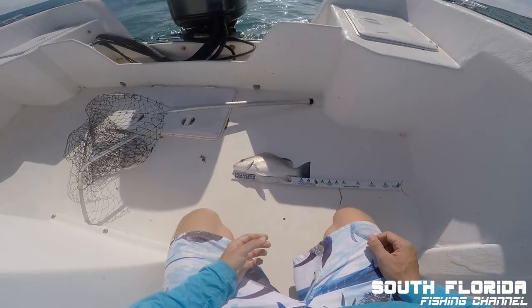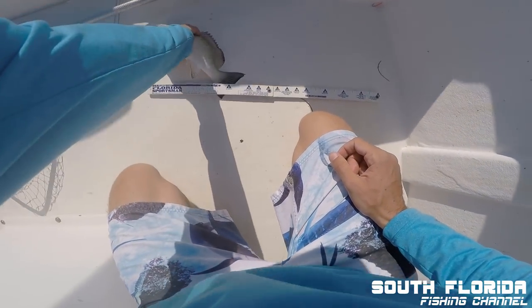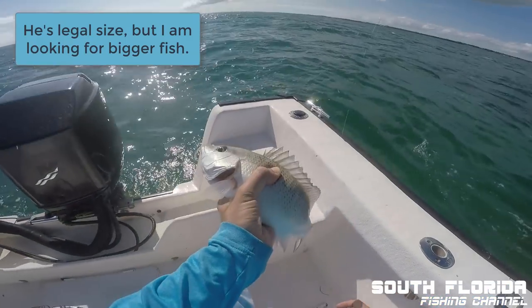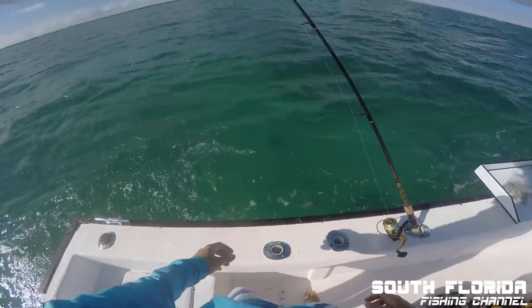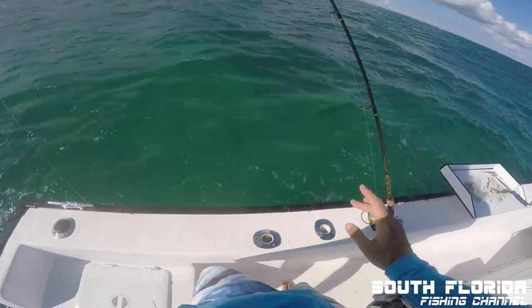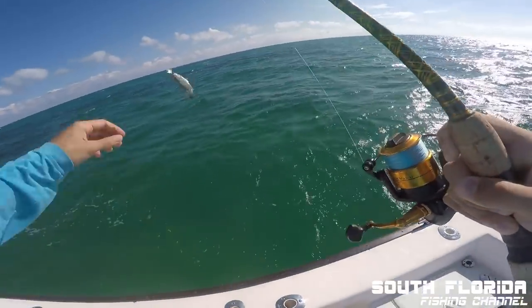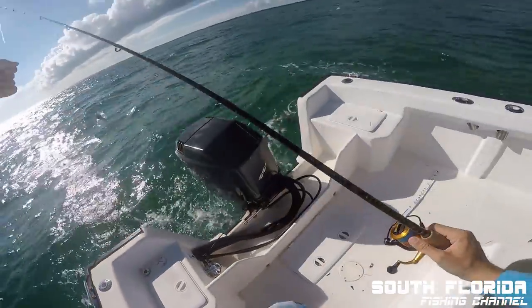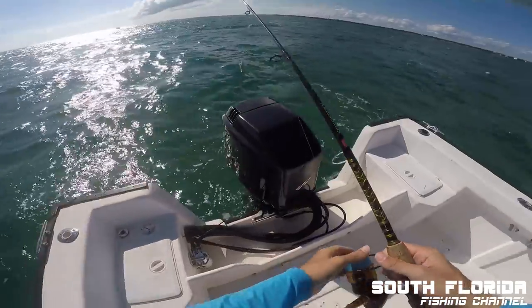Well, he's an inch and a half over the legal limit, but he's only 11 and a half inches, so. Can't believe I'm gonna do this, but. Peace. Ooh, I think another mangrove snapper. Oh, he got himself off the hook. Literally.